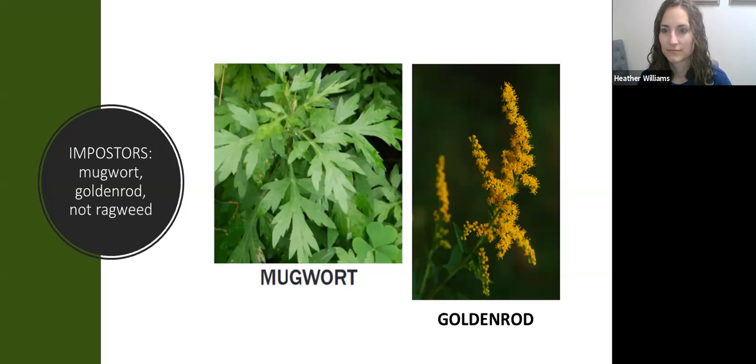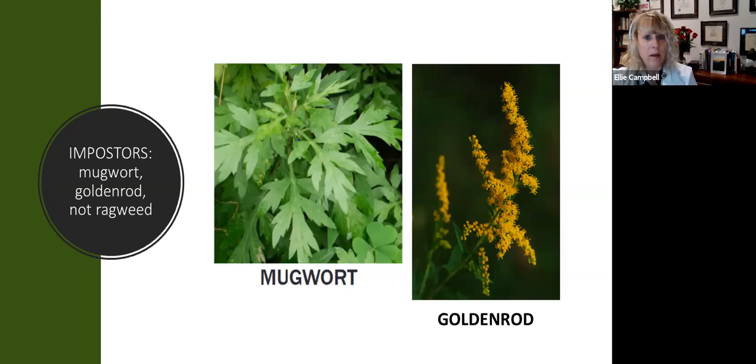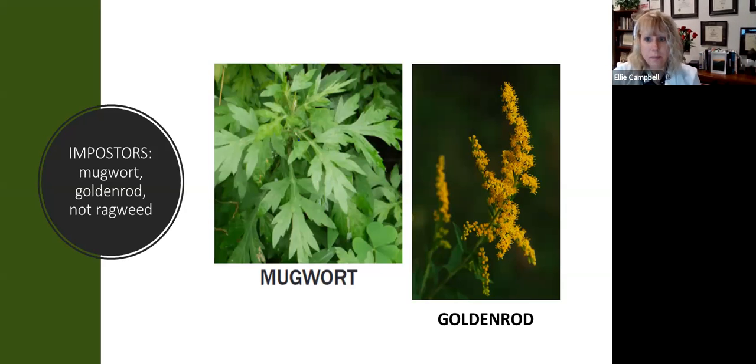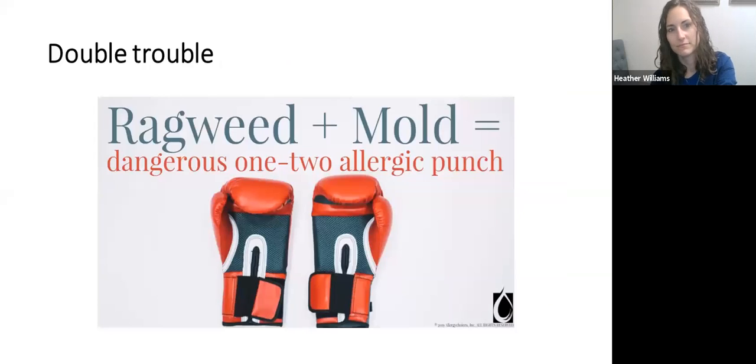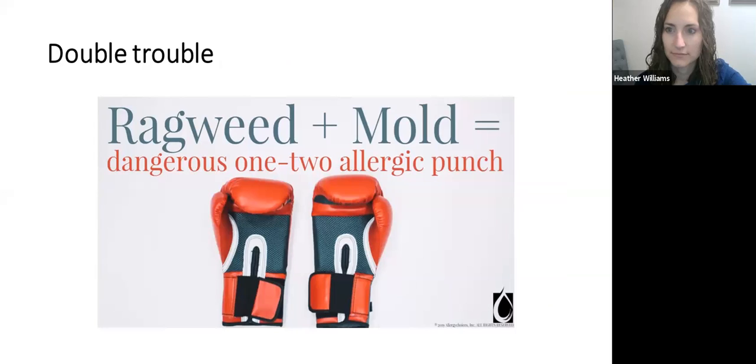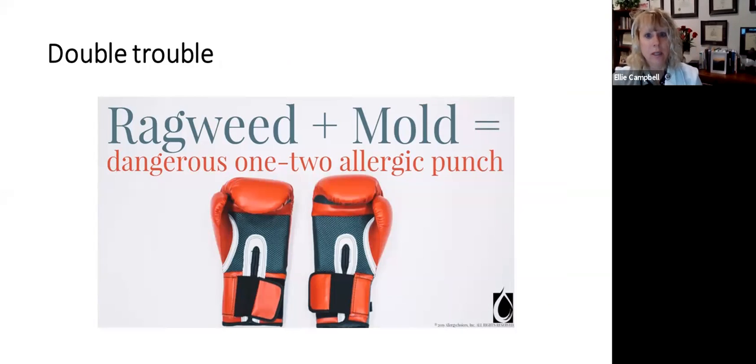And it's not mugwort, which looks very much like ragweed there on the left, or a little bit like sort of a cilantro ragweed combination. Mugwort does not usually cause allergies. Ragweed sure does. And it can be double trouble if you have another allergen. Dust mites and ragweed is a problem. Mold and ragweed is a problem. We call that the 1-2 allergic punch.